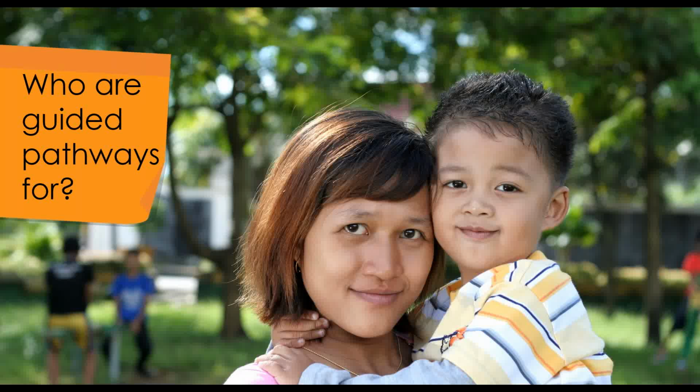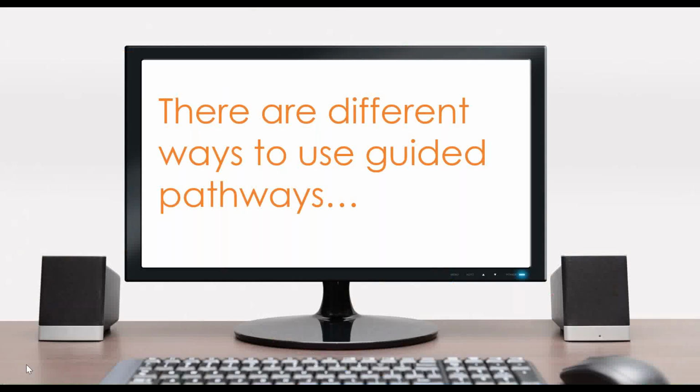Okay. And I guess that's for people who are using it as a self-help tool. There's also different ways that we can use them. Are you able to talk to us a little bit about the different ways that people can use these guided pathway tools? Yeah, so we think there are a lot of different ways that these tools can be used.